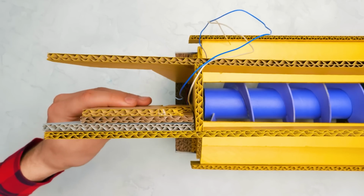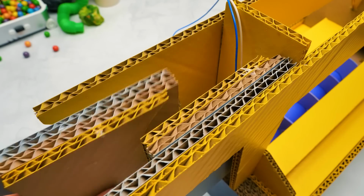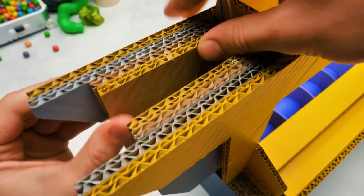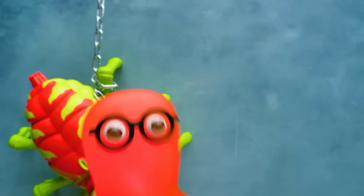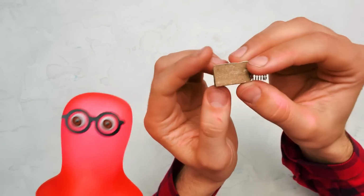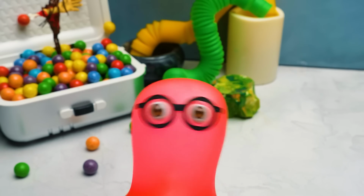This multi-layered piece goes right here. Press a bit. Nothing complicated. And we'll just mirror it to the opposite side. Whoop! I'm right here and I'm far ahead of you, Raj! Hey, wait, let me explain! I glued a few pieces of cardboard together, put a spring inside, and attached a piece of aluminum! Oh, then you should ask an adult to solder up a wire to it!